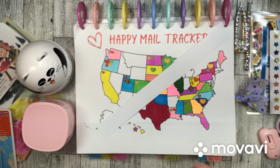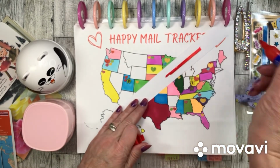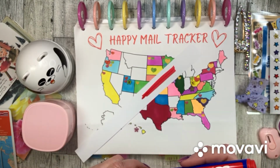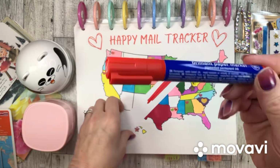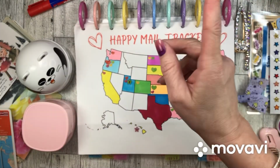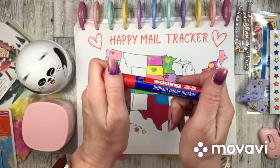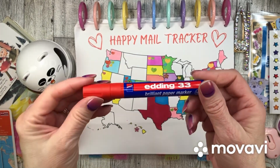Here's a random piece of paper from the garbage. Oh, that's perfect. Oh, that's the perfect red, Kat. I love that red. This will be perfect for my shut the box. That's what we were using. Shut the box. Kat, you are the sweetest ever. I love you. Thank you so much for popping this in the mail.